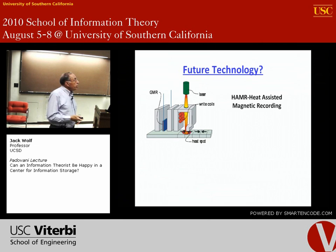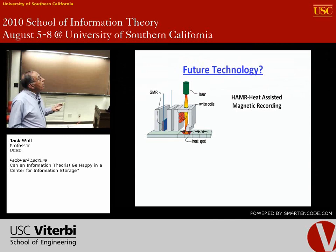So here's a picture of heat-assisted recording. And here is the laser, and it's heating this bit. And then you can write here. And then once it moves away, it cools, and it holds it. The problem is multifold. One is getting the laser to do what you want it to do. The other is to get it to cool fast enough. If it stays hot and it moves away, it loses its magnetism. And so this is not an easy thing to do.